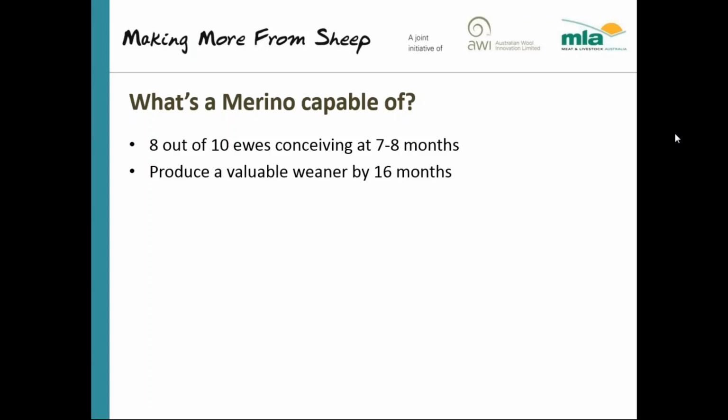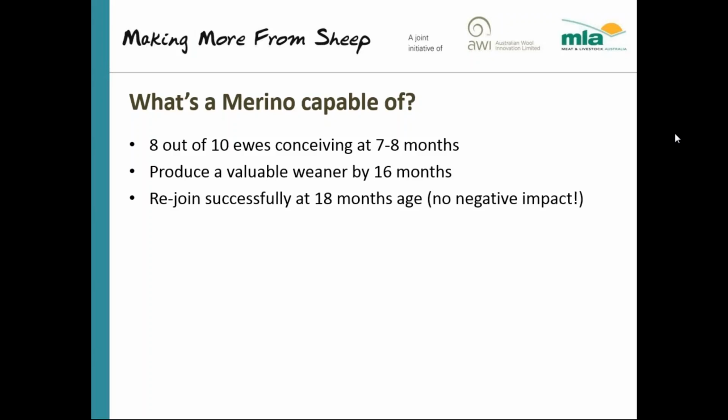And I think I pointed out just before, weaning rates of 75% are achievable, and that's to ewes joined at that age. It is possible for a merino ewe to rejoin successfully again at that 18 to 19 months, that traditional age of joining, and it is possible that there will be no negative impact on their reproductive rates in that year.